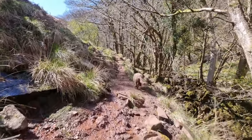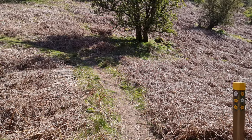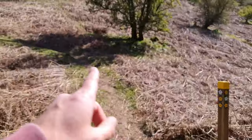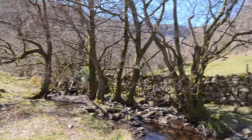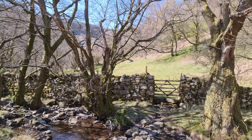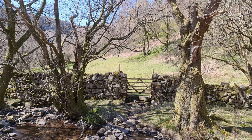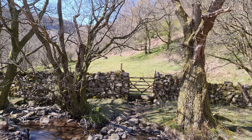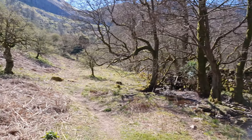Straight uphill now. Just come down one. Straight back up the other side. So if you do this walk, that's the route. Should have come down up there. Dogs are having a good time on the stream, aren't they? I was planning to go up there and carry on and make this walk a little bit longer, but I think I'll just stick to the track and head down there.